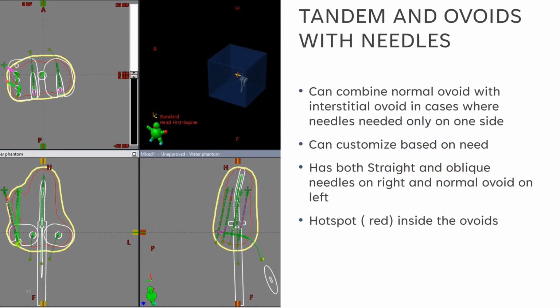One other flexibility part I want to explain. So this is the tandem and ovoid, and the tandem and ovoid has interstitial needles, but you can see sometimes you only need needles on one side, not on the other side. So this applicator allows you to combine a normal ovoid like this side to an interstitial ovoid like this side. You can see in the normal ovoid, the ovoid channel is in the center, but in the interstitial ovoid, the ovoid channel is medial. So if you don't need the needles on one side, I would encourage you to use the normal ovoid because the loading channel is in the center. It gives you more flexibility rather than being very medial.